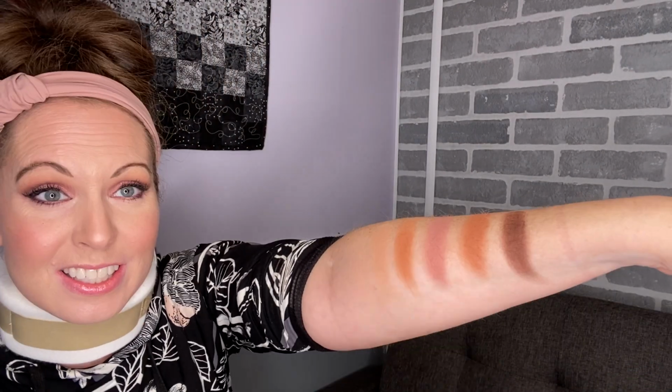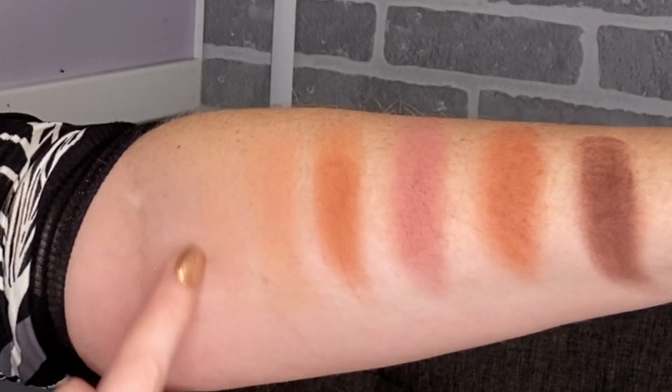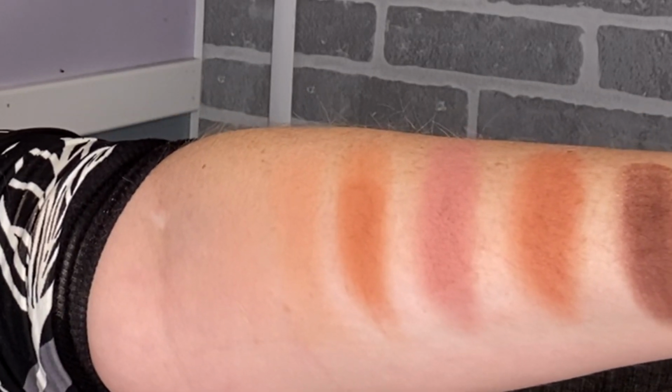All right. Here are the swatches of all the mattes. These 4 look really good. These 2 over here, you can barely see. This one you can't see at all because it matches my skin color.